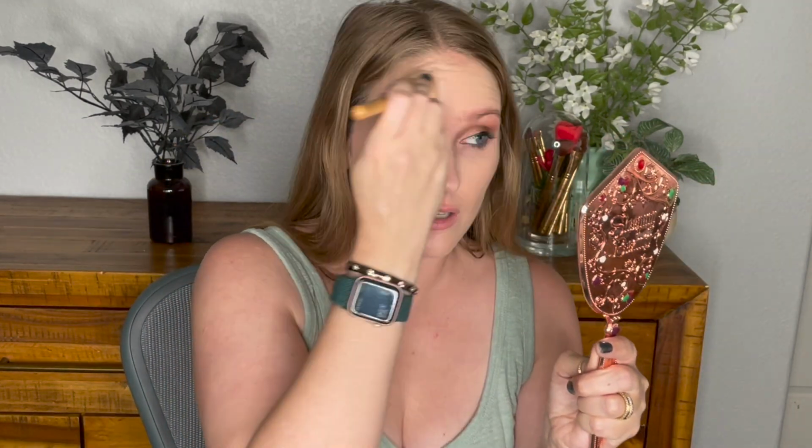Their Backstage foundation was my favorite for the longest time, and it still is, but I just haven't tried the reformulation. I have not picked that up yet, so I would like to, but I'm at the point right now where I need to go through some of my foundations versus buying old favorites, because I still have a bunch of foundations that I like to use. Like this foundation is fantastic, but that Backstage was so good. If you've tried the old version and you've tried the reformulated version, let me know how similar they are, because I would like to know.